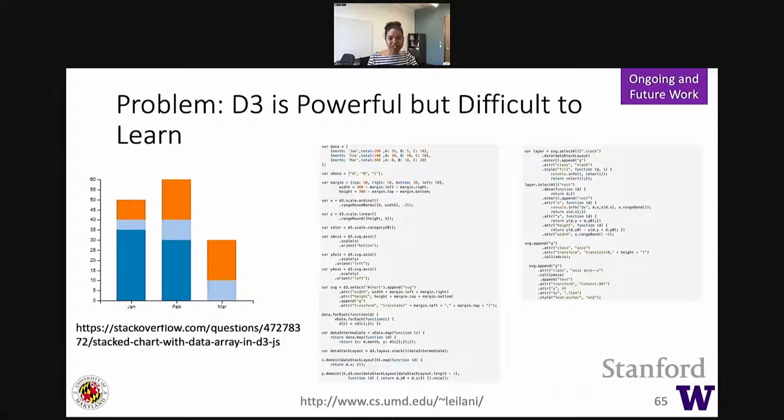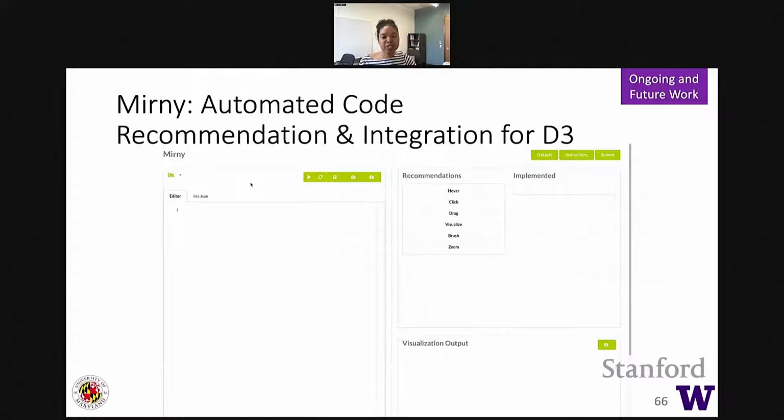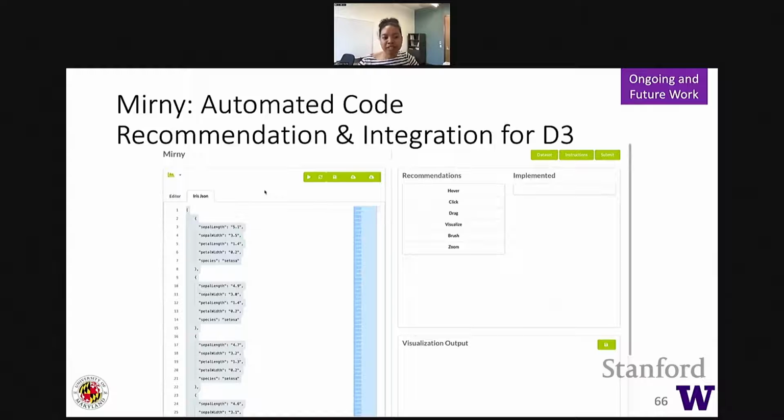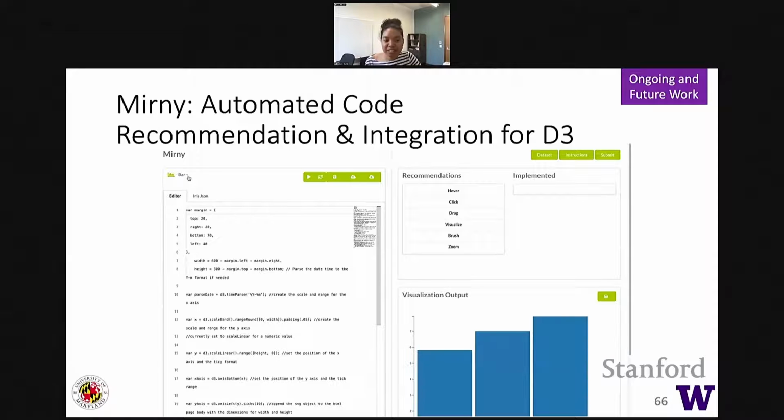So what I'm interested in is if we can use automation to make it easier for people to learn complex languages like D3. To this end, my students and I have built a system called Mirni for automated recommendation and implementation of D3 visualizations. The way Mirni works is that you can upload whatever data set you want in JSON format, and Mirni will infer the dataset schema and use that to pre-populate some templates for different visualization designs in D3.